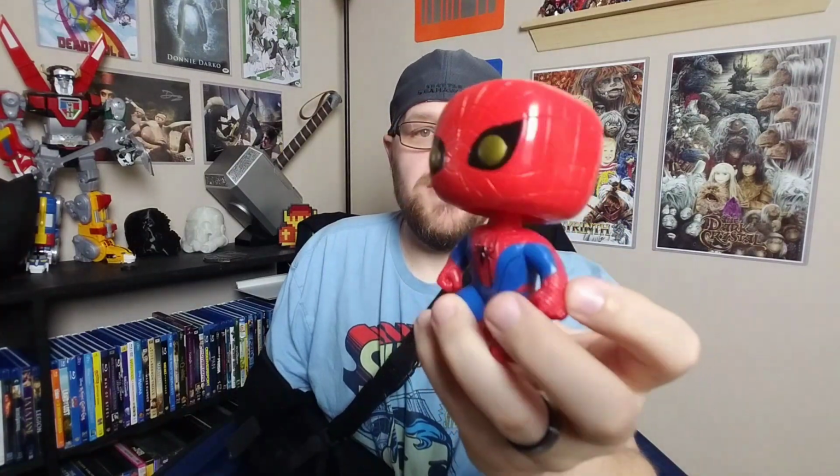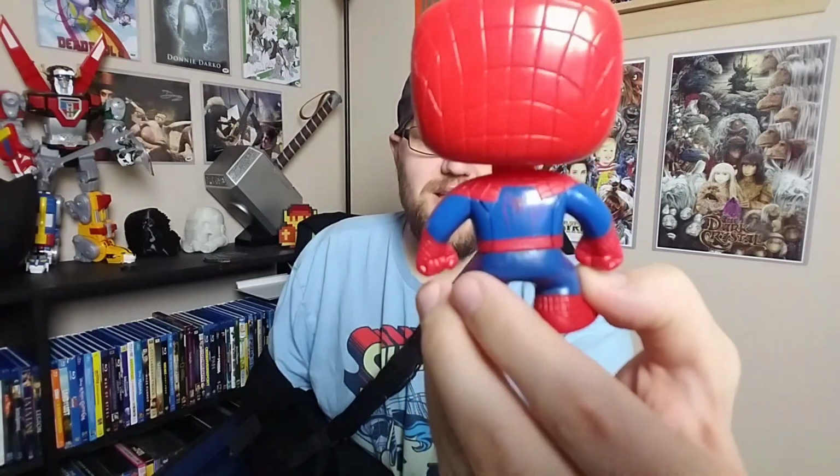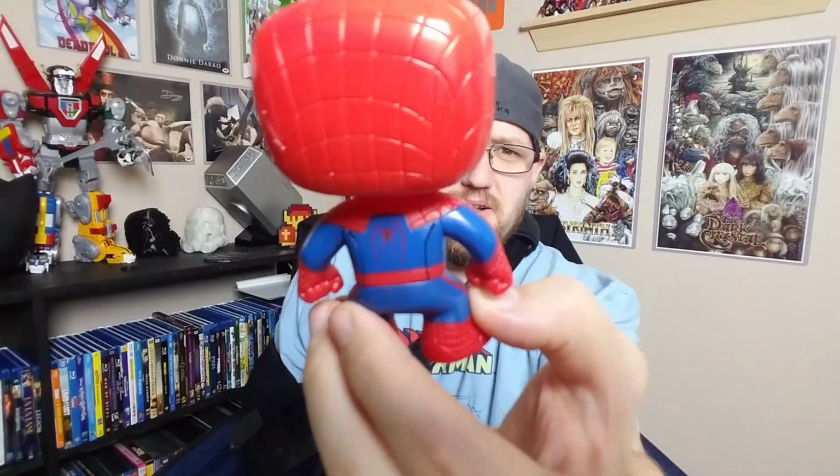But the pop itself is pretty amazing looking. I really, really like this. It's got the old school pose. I love the gold eyes in this thing. The sculpt itself is pretty good. It's pretty much the same basic suit, I'm trying to get it without the glare in there, but the paint looks really good.